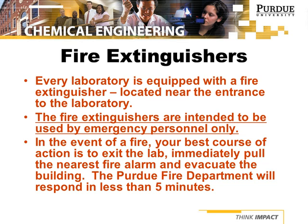Evacuate and call 911. In the event of a fire, your best course of action is to exit the lab, immediately pull the nearest fire alarm, and evacuate the building. The Purdue Fire Department will respond in less than 5 minutes.